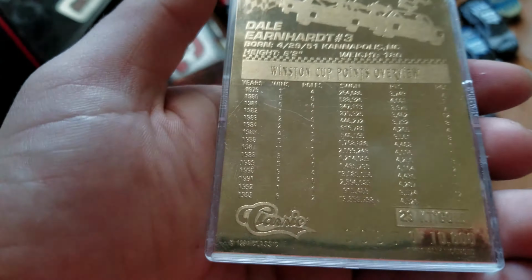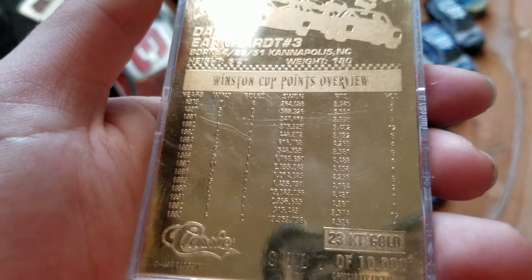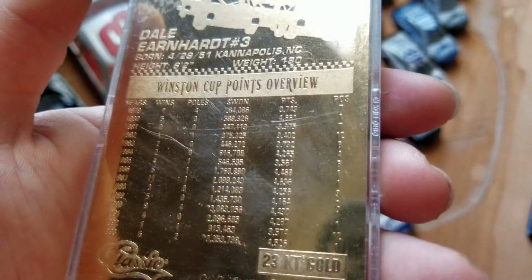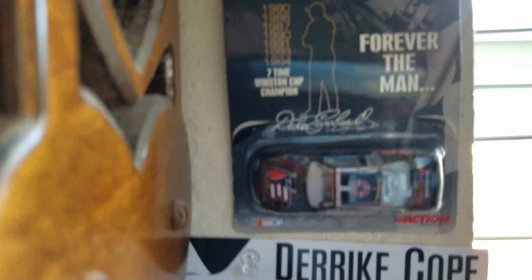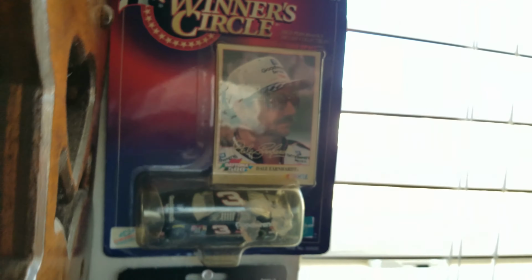Well, not all of them, but we have the years, wins, poles, how much money he gained that year, how many points he had that year, and where he finished in the standings. They're right there, 24 karat gold, 987 out of 10,000. So that's pretty cool. Moving on up, we have a tribute card for Dale Earnhardt Sr., and then a generic Winner's Circle diecast for Dale Sr. Winner's Circle was great back in its day.